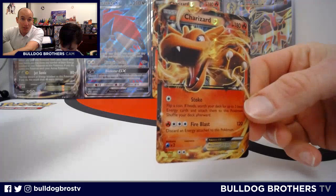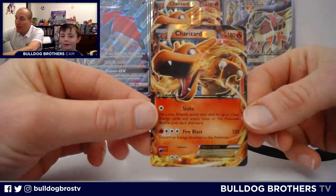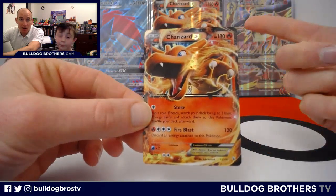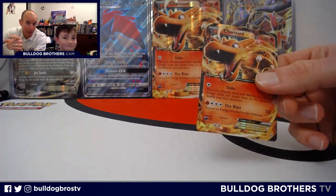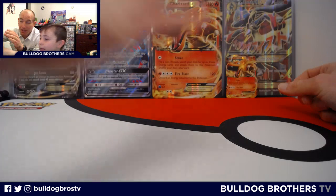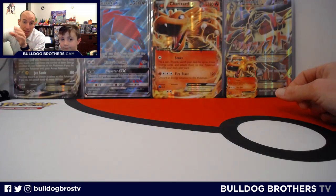If you tuned in and you saw the Dragonite EX box, that was a great opening. Yeah, it was good. Just like this one. You get the regular Dragonite EX, you get the oversized version, then you get 4 packs. And we went 3 for 4 on those packs with hits. So Dragonite brought some heat, not including the EX card. You would think that Charizard could bring some heat as well.